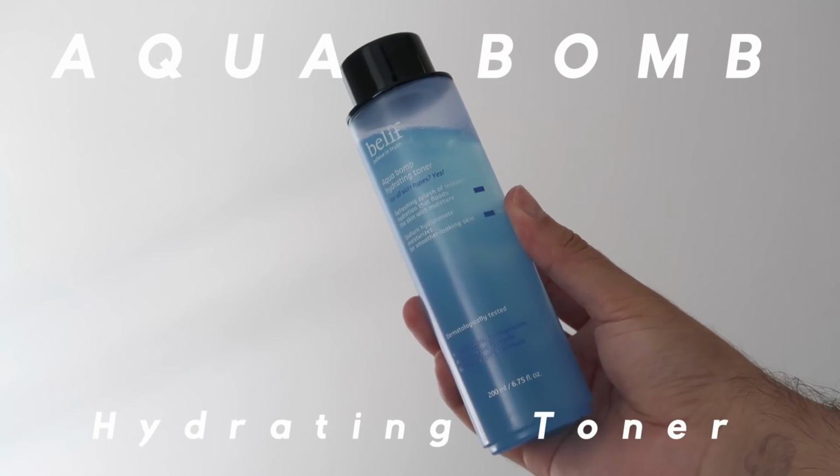Now let's talk about the Aqua Balm Hydrating Toner. I believe this is actually out today? From today? As of today? But I was lucky enough to get my hands on it super early. So this is of course a hydrating and moisturizing toner.